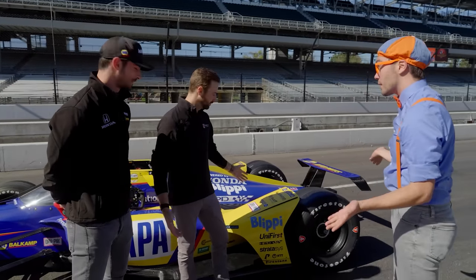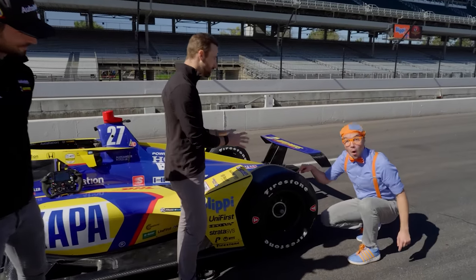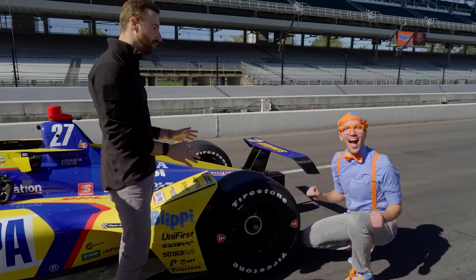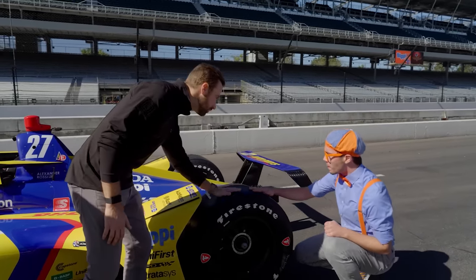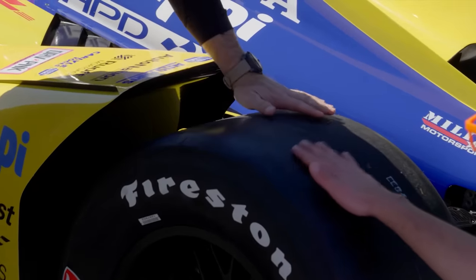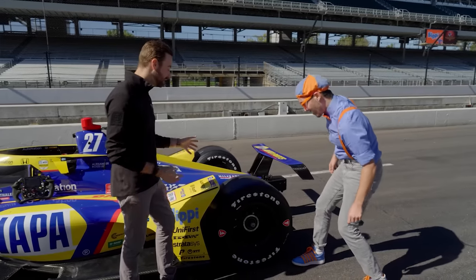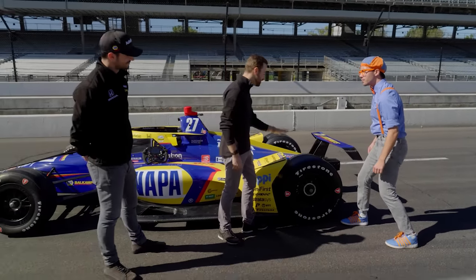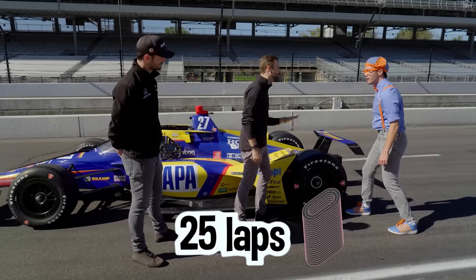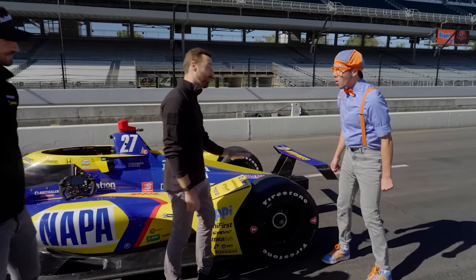Could you tell us a little bit about the race car? I'd love to, Blippi. Why don't we start right here with the tires? Now, this race car's got four tires just like your car at home, but the tires are very different. You notice how it's really smooth on top, no treads on it? We call it a slick tire. That gives the race car more grip in the corners, which is obviously really important. Very special tires for these cars. And like the tires on your road car, they're going to last you a while, 6 months, a year. These are only going to last us for 25 laps. So we have to come in a lot and change tires all the time because they don't last very long.